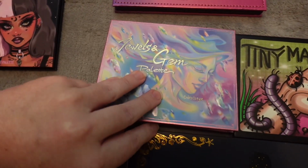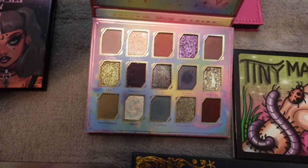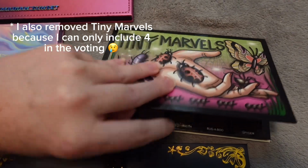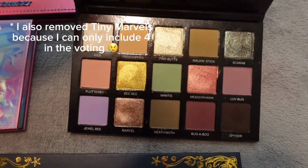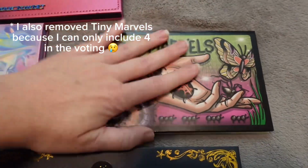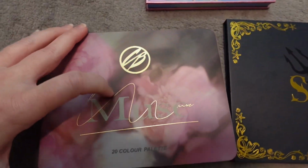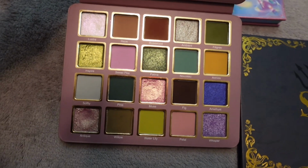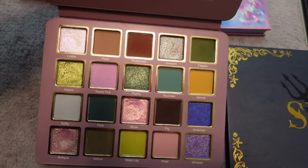We've got Jewels and Gems from Odin's Eye. Very cool tone color story. Tiny Marvels from Sydney Grace and Mel Thompson. Oh, such a pretty palette. Such a shame, but absolutely beautiful. Next, we have the Muse palette from Cosmic Beauty. This is probably one of my absolute favorites from the brand. I love it. This is the first one that I ever got, but beautiful color story.